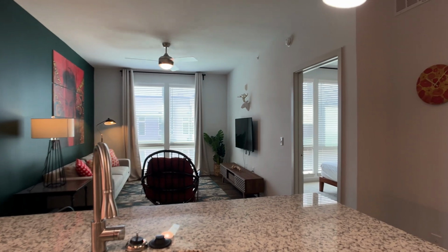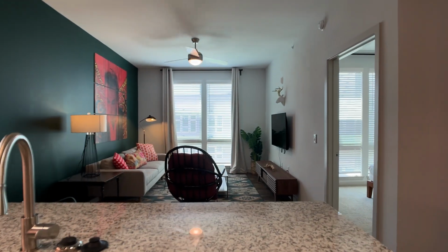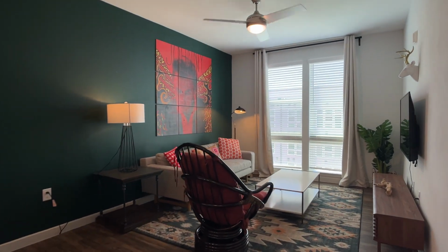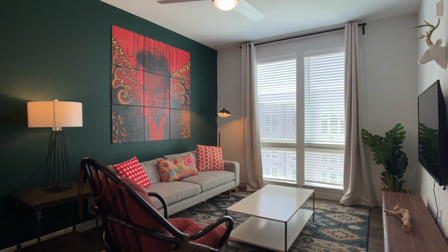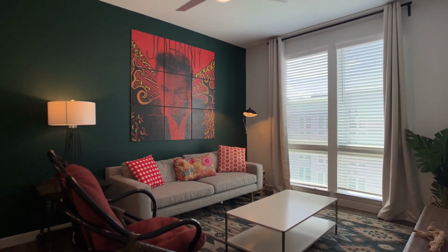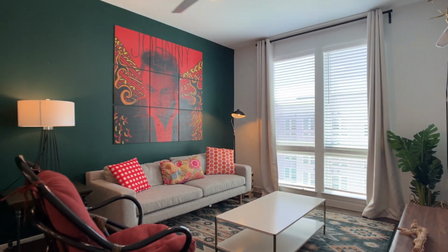Coming around the corner, on the other side of the cabinet, you have some room for some bar stools for a little sitting and eating area. Now, as we're going into the living room, I want you to keep in mind that there are different packages for different apartments, so always make sure to confirm what fixtures and colors are going to be in your specific unit. Here in the living room, you have this really nice and tall floor-to-ceiling window.